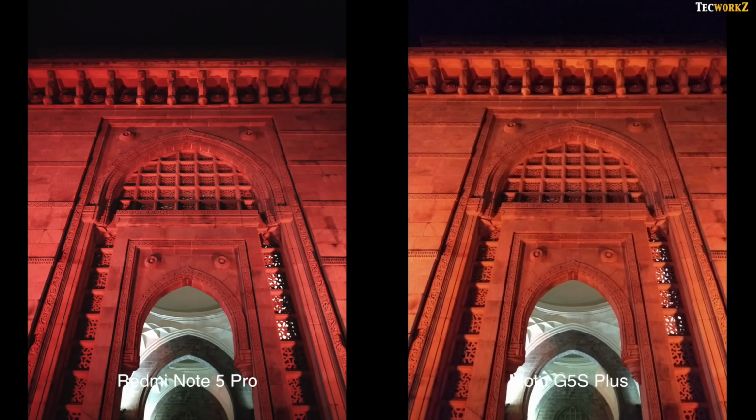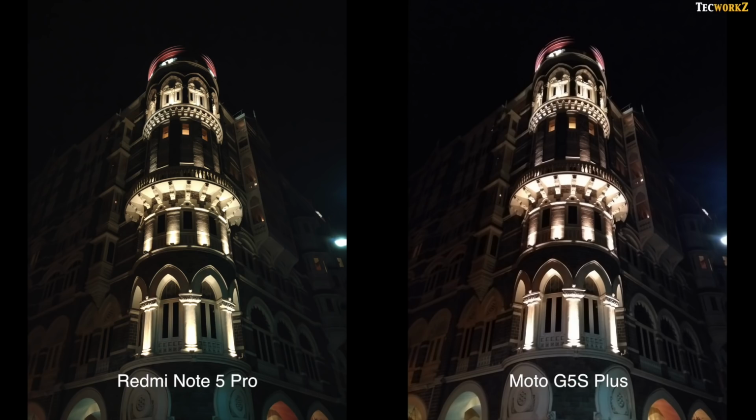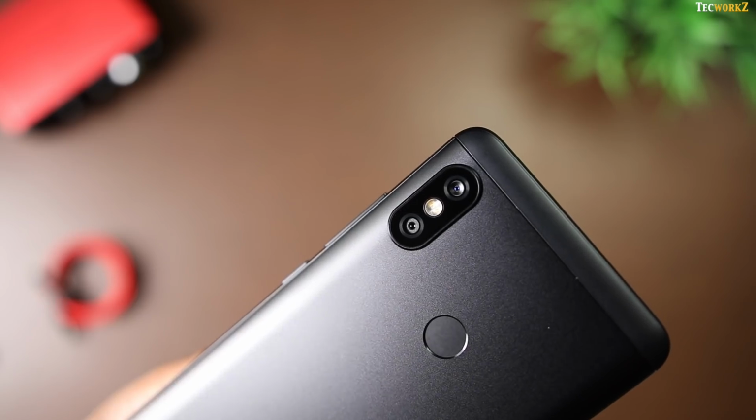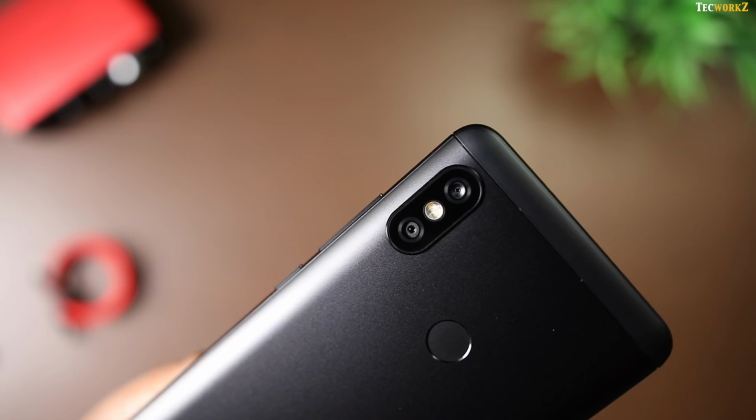Both of them capture noise in lower lighting conditions, but Note 5 Pro handles the exposure of the light much better in these conditions. You can also see and point out much more details in its images compared to those of the Moto G5S Plus. So in lower light, Note 5 Pro is definitely better.